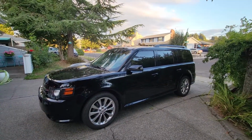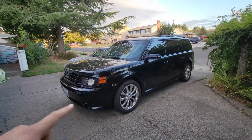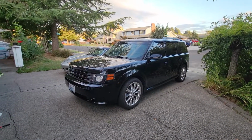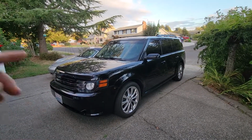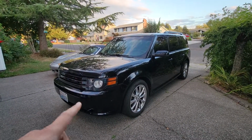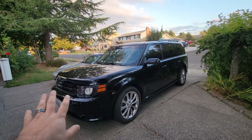Well, first and foremost, we have Project Boostwagon. This is our 2012 Ford Flex EcoBoost twin turbo all-wheel drive. It is a Titanium. This particular one has a Roush cold air intake and a custom tune on it from Unleashed Performance. That tune is working correctly. We've diagnosed everything on the car.